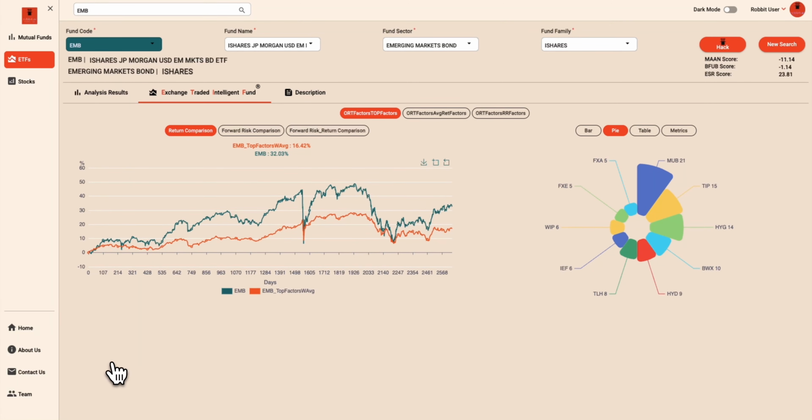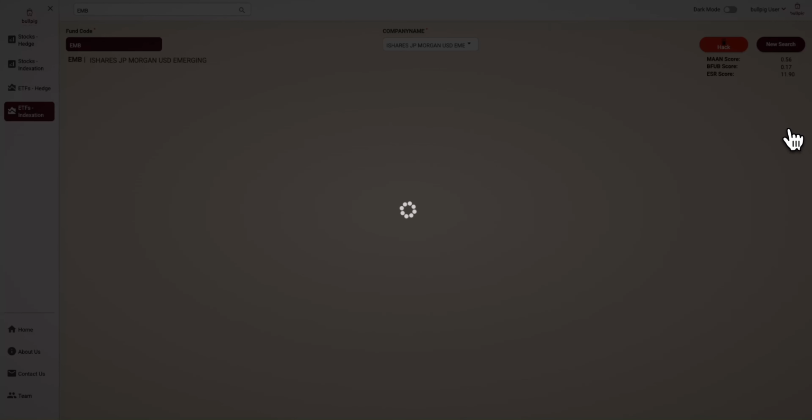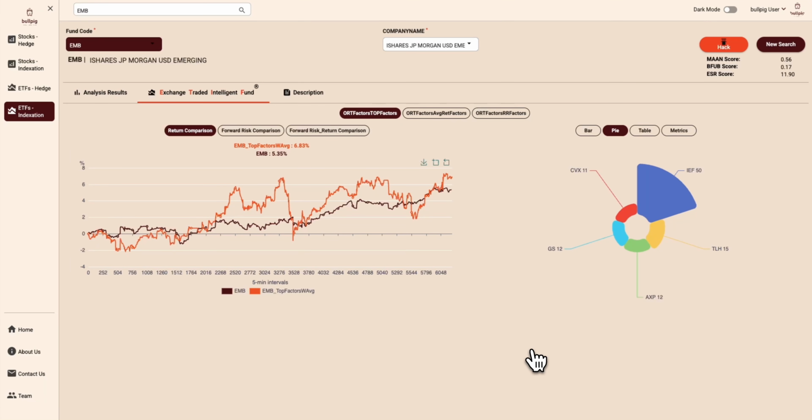Right. Now let's shift gears to BullPig, the high-frequency trading platform. It's like Robbit.ai's more, how do I put it, more nimble sibling. More agile. Agile, yeah. Working with those 5-minute interval data to capture those quick market moves, for those who are maybe a little more active in their trading. Exactly. So Robbit.ai helps us understand the long game, but BullPig is for the traders who want to capitalize on those short-term opportunities and manage risk, obviously, which is super important when you're making those fast moves.